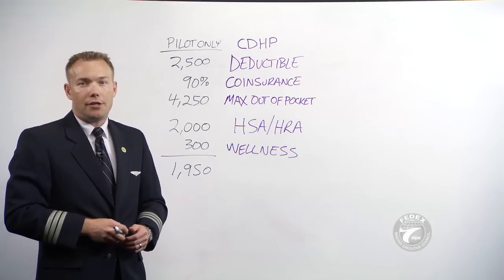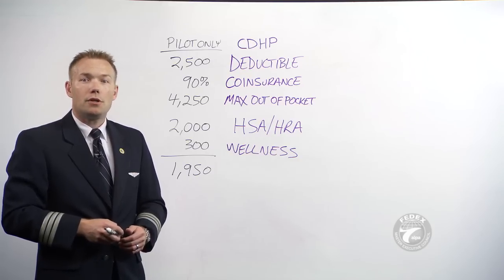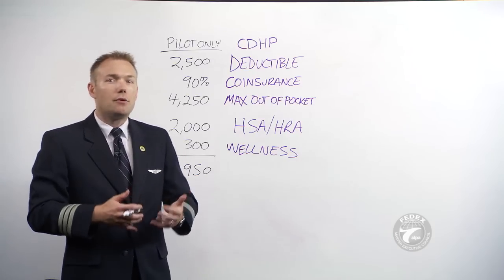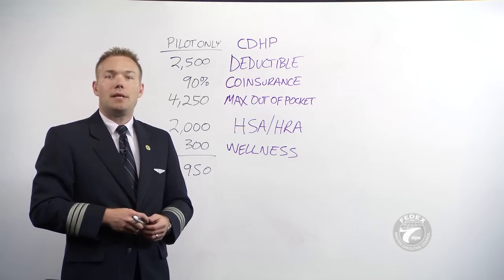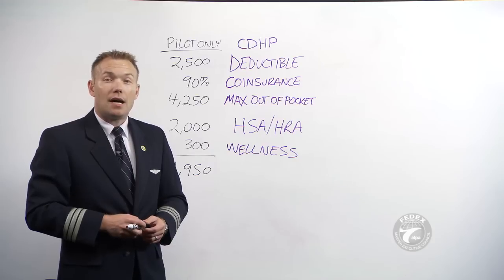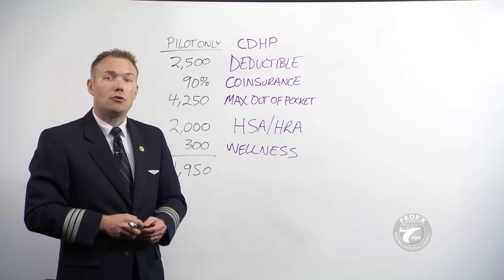Any remaining HSA or HRA money is rolled over to the next year. So after a few good years, you're self-insured. That $2,500 or whatever you have left over will eventually add up to be enough to cover your deductible and your out-of-pocket costs.